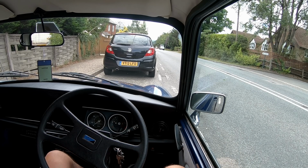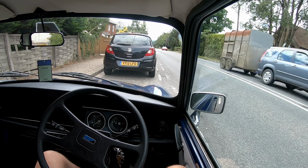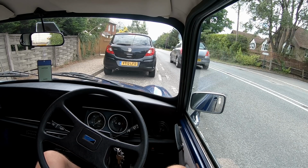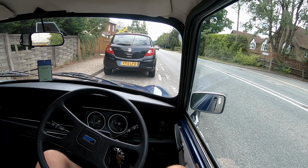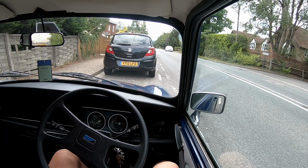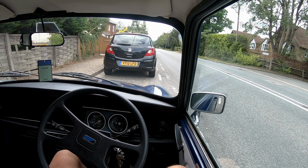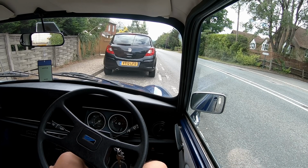So oil light goes out, battery light goes out, which is good. It's got a very low idle on it. It's probably a little bit too low to be honest, but it is as smooth as anything on idle. I mean, I've mainly owned 1275s and they're just not as smooth on idle as a 1 litre is, a 998cc. Not quite sure why that is, but the 1275s are always a little bit more lumpy on idle. So let's drive it.